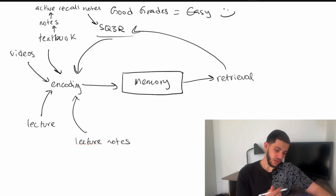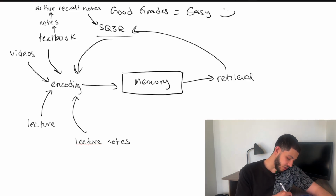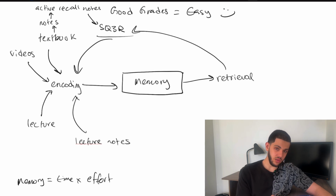And so by doing active recall, you're increasing the effort, but you're also decreasing the time. So let's say if memory had an equation, it'd be memory equals time times effort. And so theoretically, to get the same amount of memory, you could increase the effort, which would decrease the time, because there's an inverse relationship.